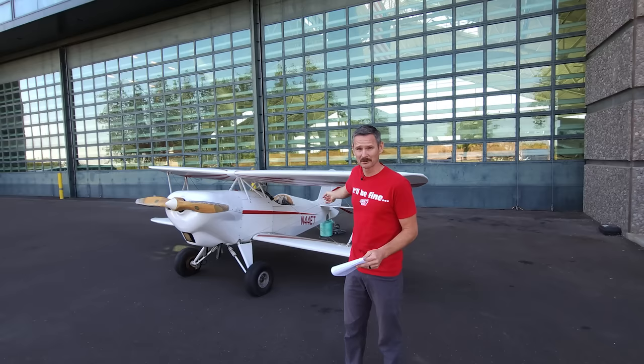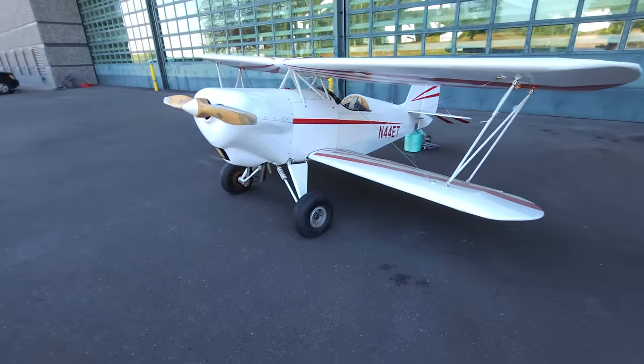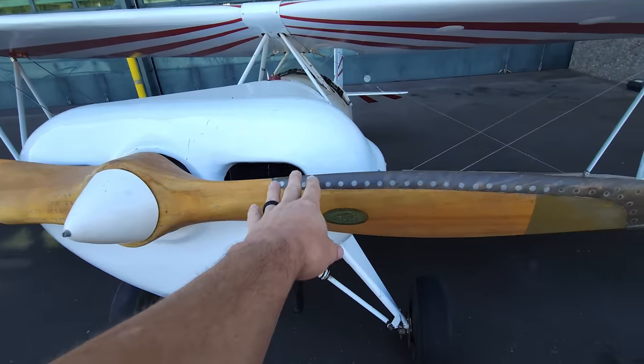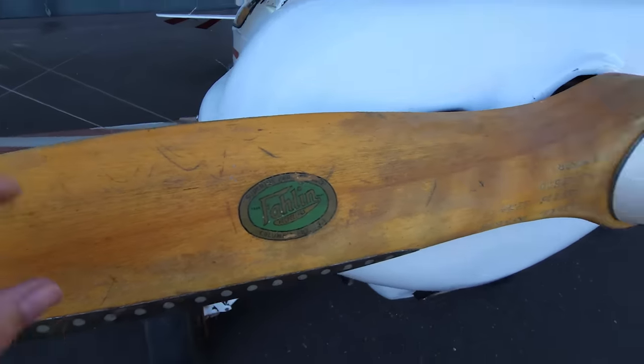And it's got an N number, which tells me it's not an ultralight. So you have to have a license to fly it, and it's built for aerobatics. Let's check it out and see what we got. First thing you'll notice, wooden propeller with metal guard here. Yeah, 2,600 RPM. That's pretty neat.